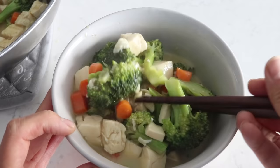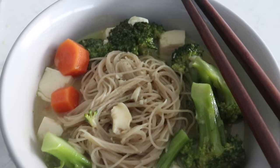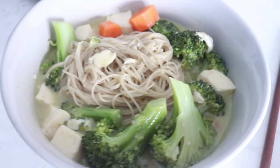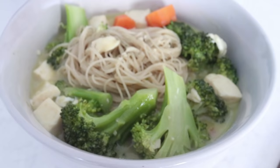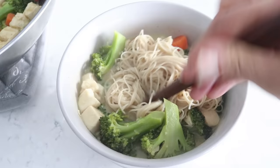I feel like a lot of green curry recipes are really complicated. Every time I want to make green curry, I feel like I want to overcomplicate things, but I always forget how easy and simple it is to actually make a really quick and easy minimalistic green curry, which is why I wanted to do this video and just remind you guys that you don't need a million ingredients to make a really yummy green curry. All you need is a great green curry paste that you can buy in stores and some coconut milk. It's really that simple.